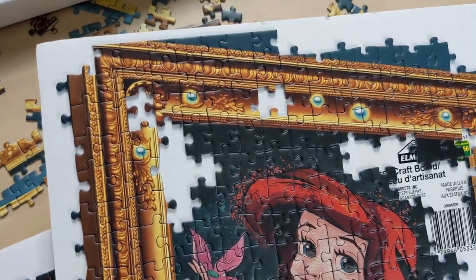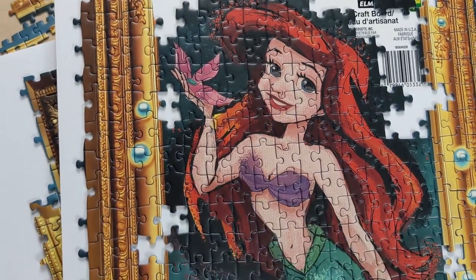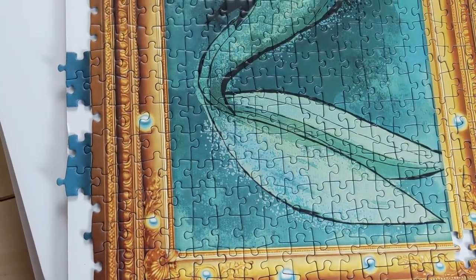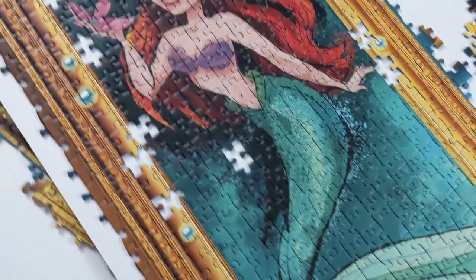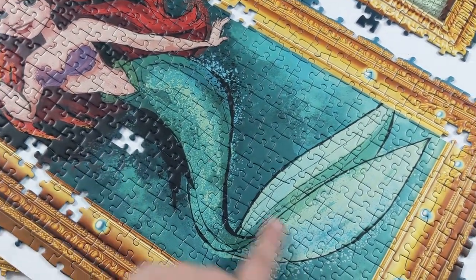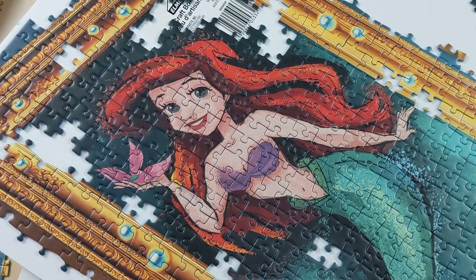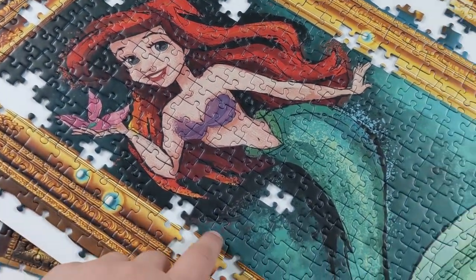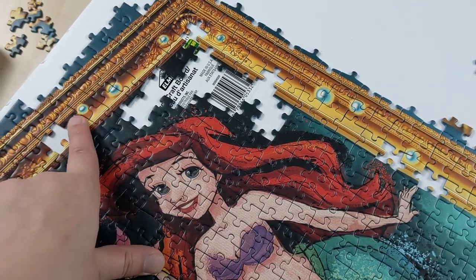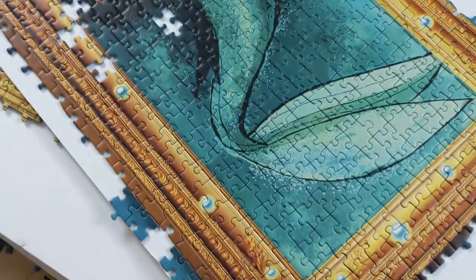And here we have Ariel. She's one that is connected to the top of the frame. This one was quite difficult with all the green pieces being the same, but obviously I was able to put it together not too difficultly. A lot of these pieces I think are in the box still with the other blue pieces, so they'll come up eventually. And then in terms of the frame, this is the only frame that has these bubbles on it. So it was pretty easy, whenever I came across those, I could grab them for this frame.